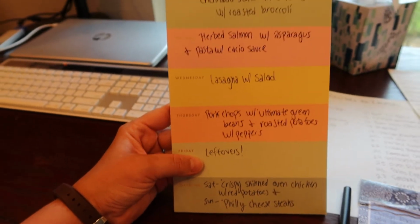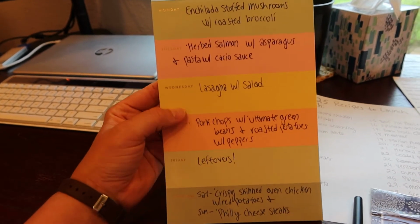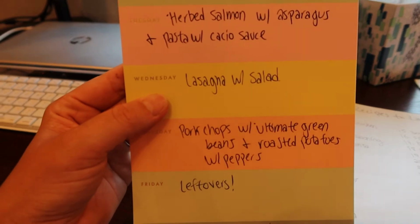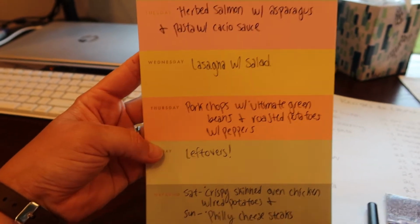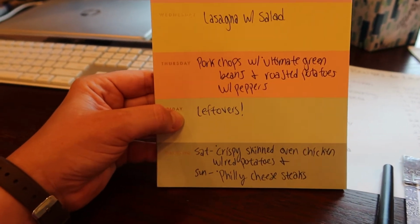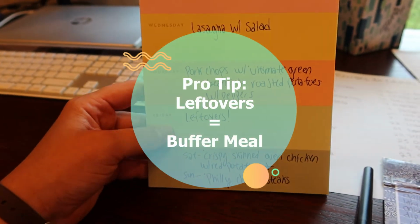And then also sometimes what will happen during the week is that one of these meals will get pushed. So say maybe on Wednesday, I'm just incredibly tired and I just cannot fathom making lasagna. Well, then lasagna will go to Thursday, and then Thursday's meal goes to Friday, and so forth and so on. And so then that leaves us some room on Friday to have that buffer meal to where all of the stuff doesn't end up going to waste.